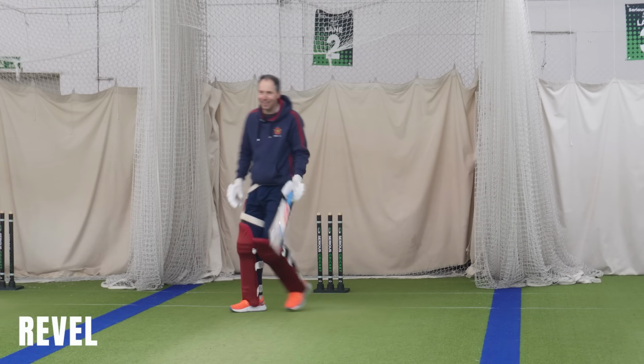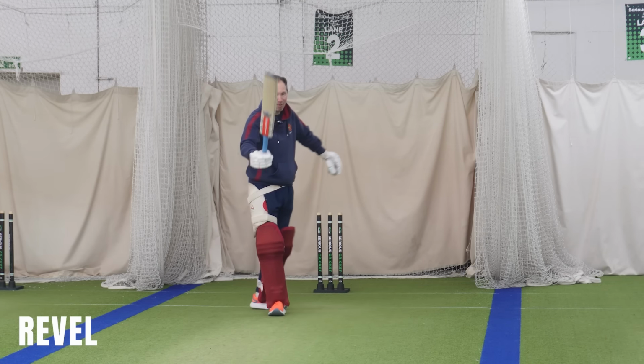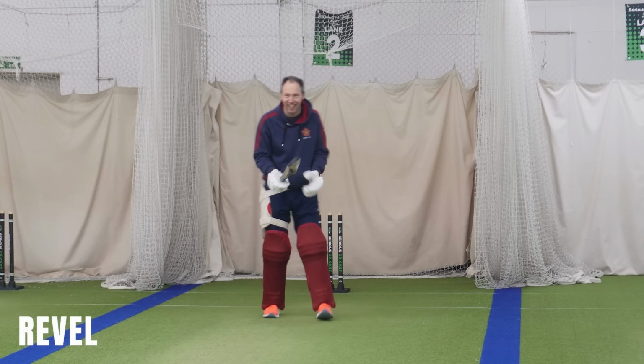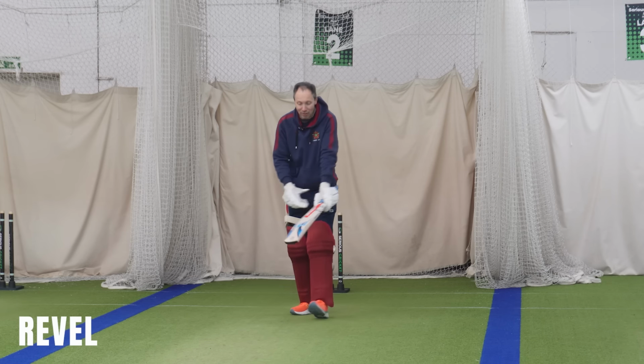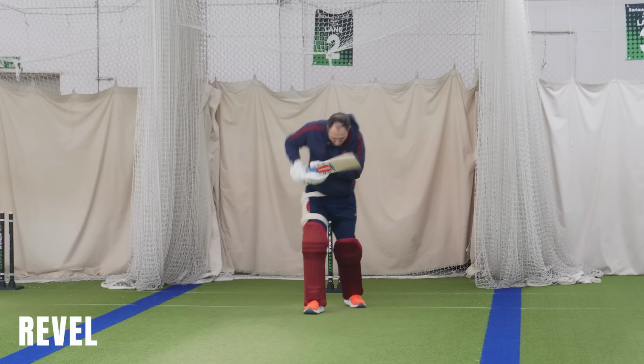I've been waiting to do this. I've just thought of it and it reminded me. Craig Revel Horwood. I'm revelling in it. Isn't that brilliant? Now, I do like the back of the bat. That's quite funky. Oh, he's on the back foot again.